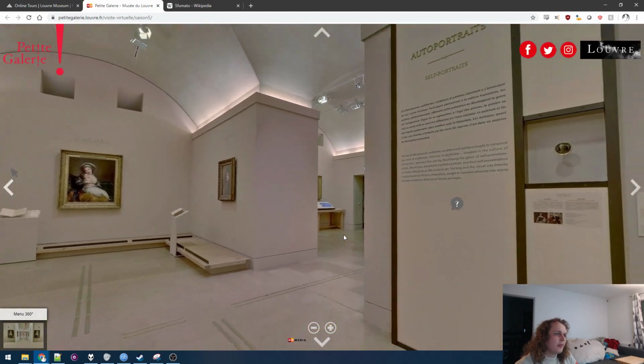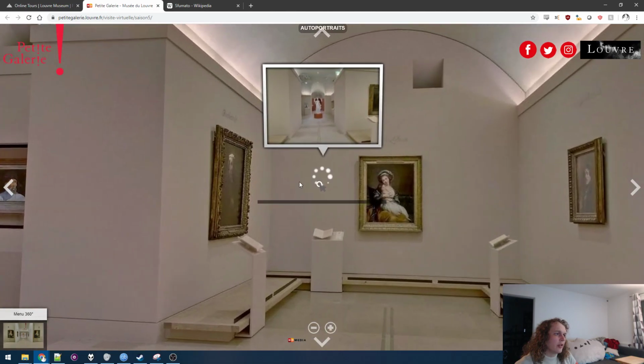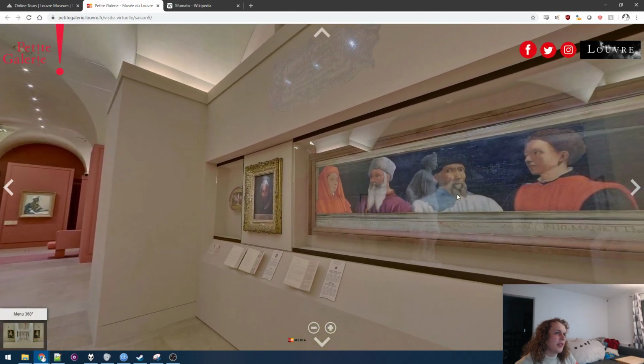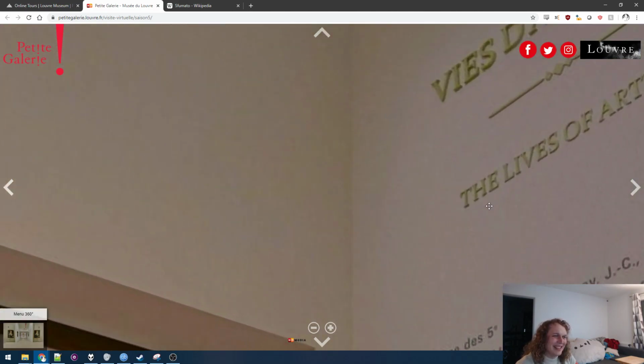Okay. Which direction are we going? This way, I think. Gotta go back out into the hall. This way. This is Faces of Artists. No, Lives of Artists!